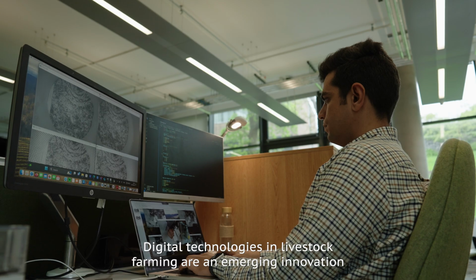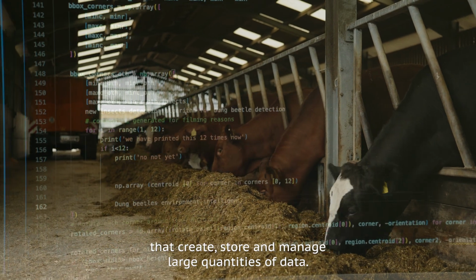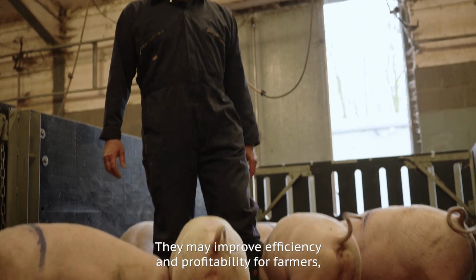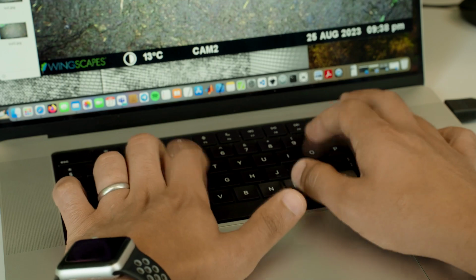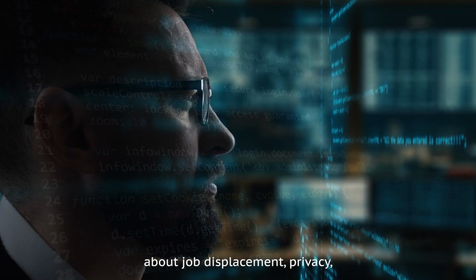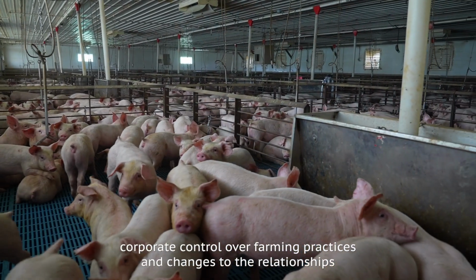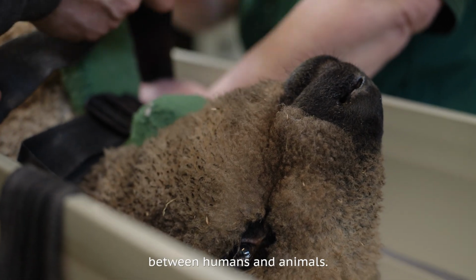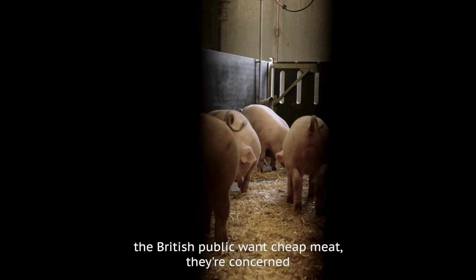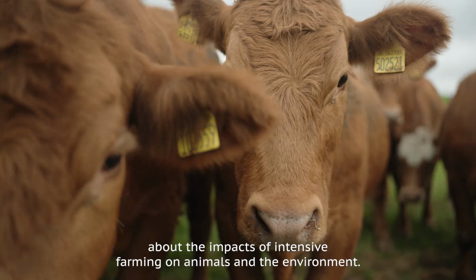Digital technologies in livestock farming are an emerging innovation that create, store, and manage large quantities of data. They may improve efficiency and profitability for farmers, but they also raise new questions about job displacement, privacy, corporate control over farming practices, and changes to the relationships between humans and animals. We also know that although the British public want cheap meat, they're concerned about the impacts of intensive farming on animals and the environment.